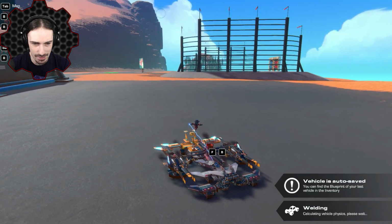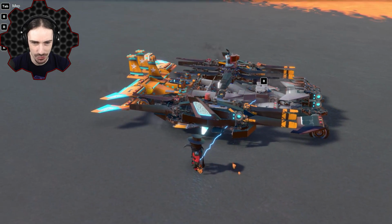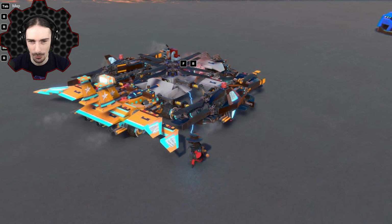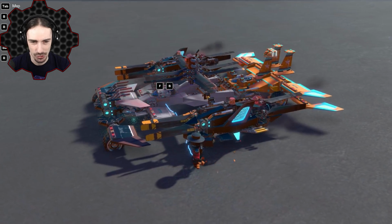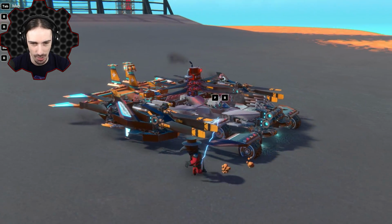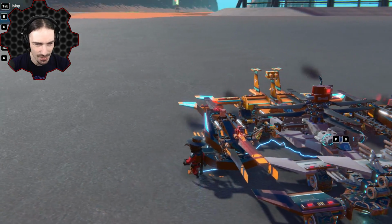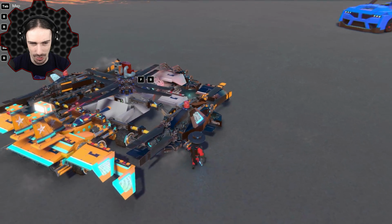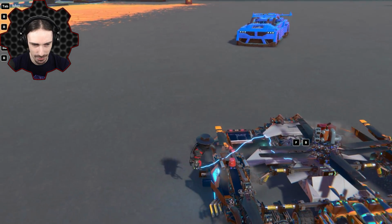Considering the name is Frankenstein, I'm going to assume that this is a combination of different vehicles. Let's see if we can figure out what we got here. I don't know if these are vehicles that were taken just from the workshop and put together, or if Mr. Bigglesworth built all the different parts of this. But it looks like on the sides, these could be pod racer engines, on the left and right here.